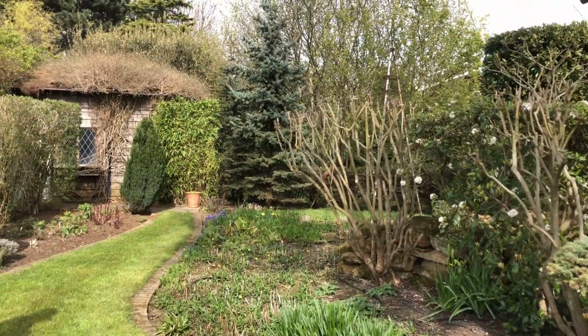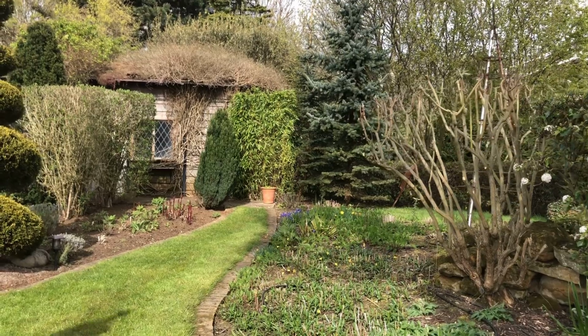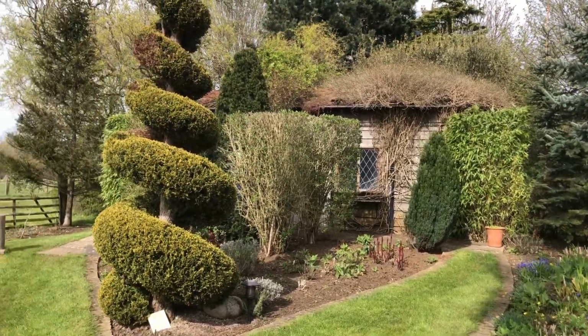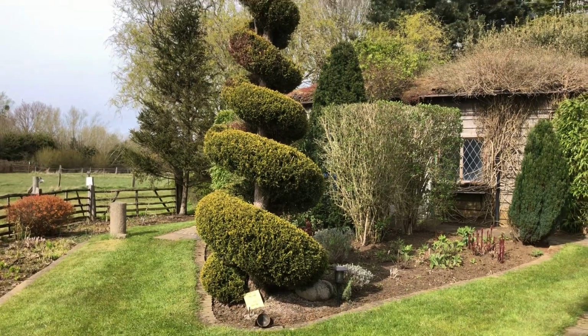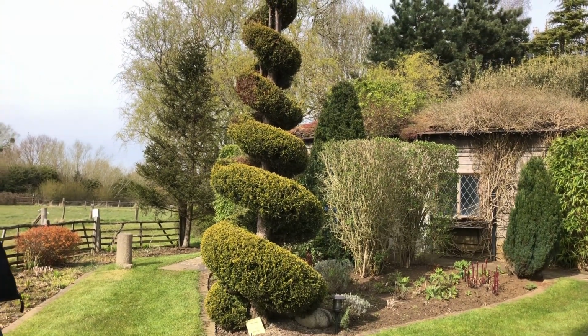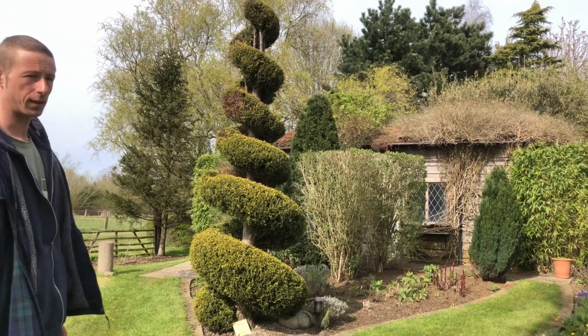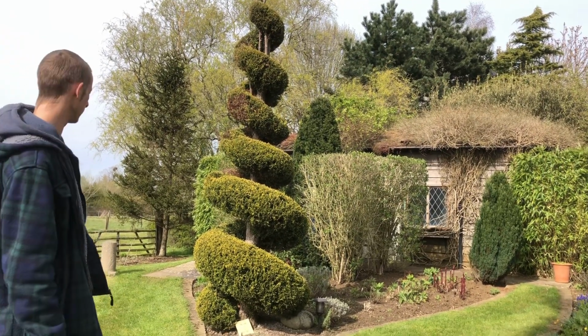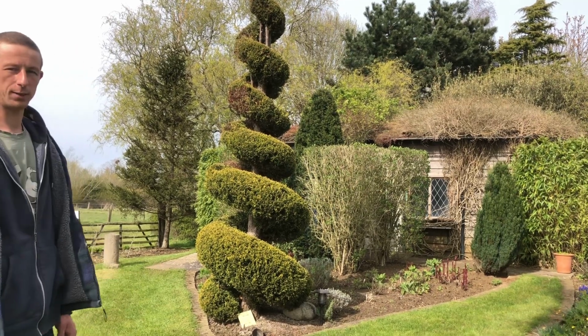Lovely blue spruce at the back there. Well, there's actually two in there, but one's kind of become dominant now. And this topiary twisty tree here. I got this when I was 16 years old. It had grown into kind of a cone when I worked at a garden centre, and I got it for a really good price. I think I paid about £14 for that, you wouldn't believe it or not.